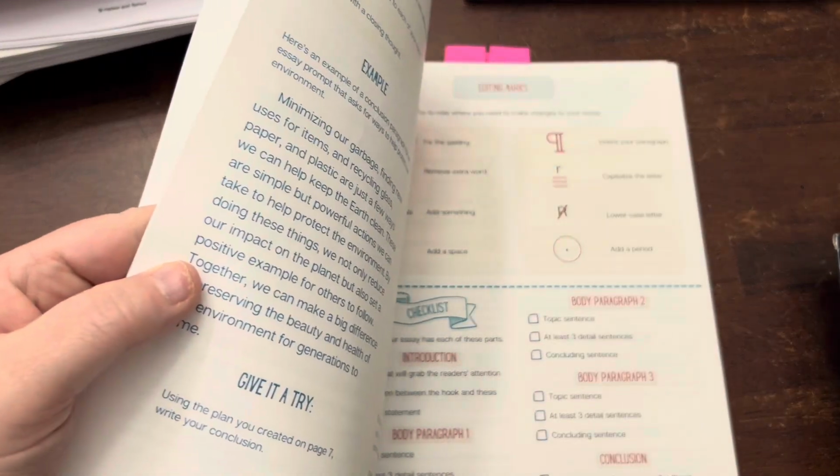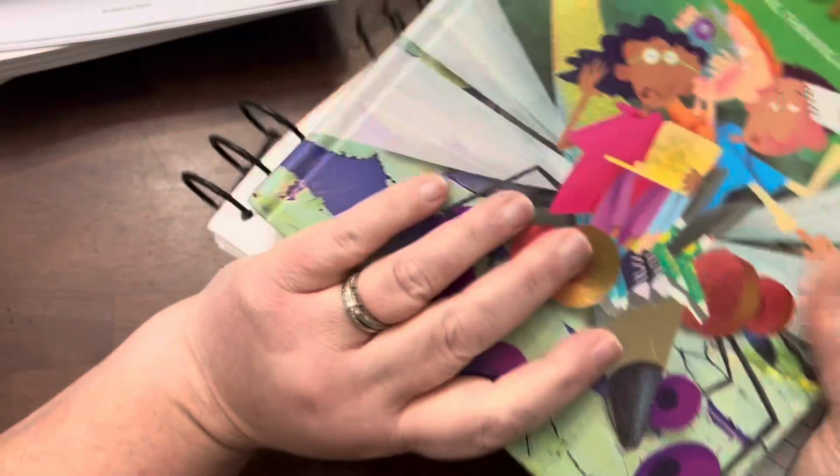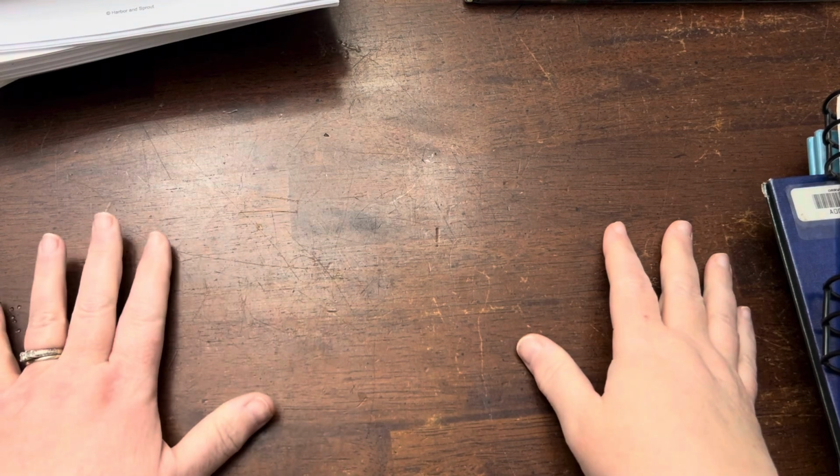So that is what my plans are for this coming week for his writing, and then also for his unit study, which is kind of covering his literature as well as some science and things like that. So that is it. That's what I have to share with you for my planning process for the coming week.